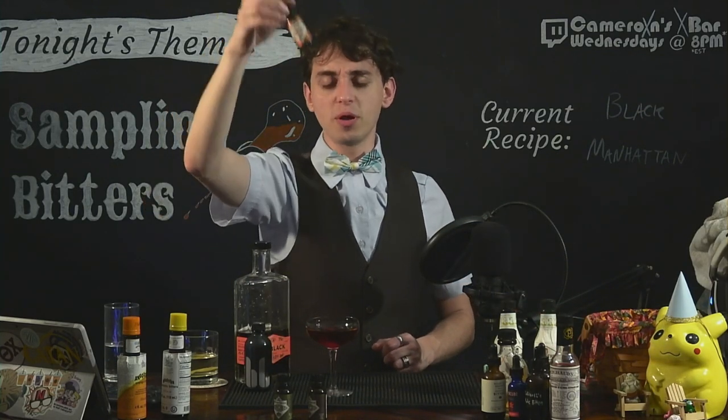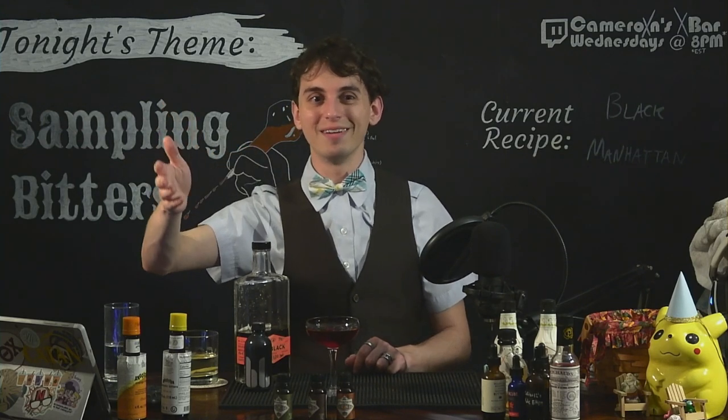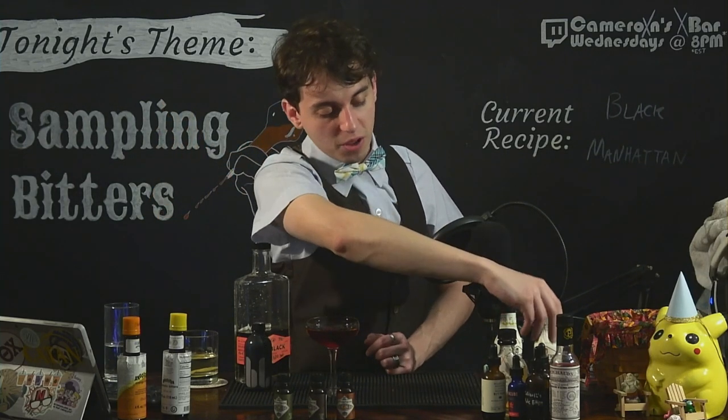We also had these Bitter Truth orange bitters, which were a lot more bitter orange. This was probably one of the bitterest bitters that we had. We also had the Jerry Thomas Decanter bitters, which are a very light type of bitters.